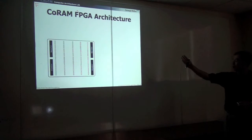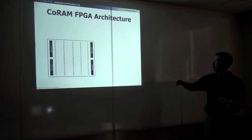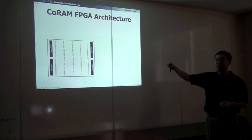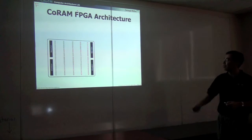Right. So again, we go back to a clean slate FPGA, but now I'm just going to predict. Actually, it's not prediction anymore. There will be a memory controller, and I'll predict there will be better and better, faster memory controllers if we actually build a chip for doing this. So I take that as a given.